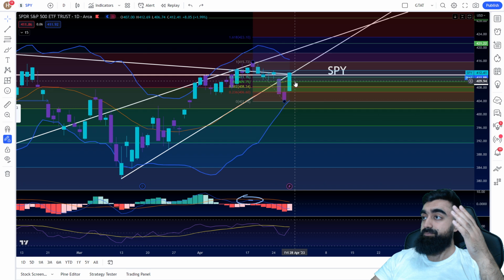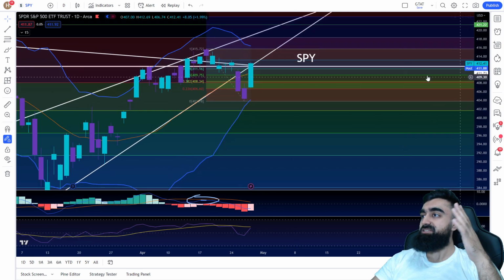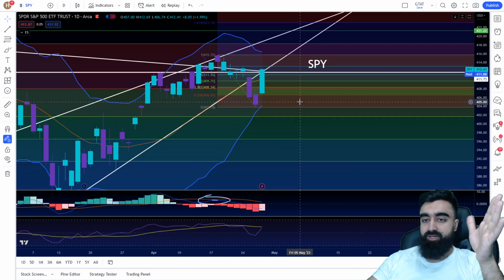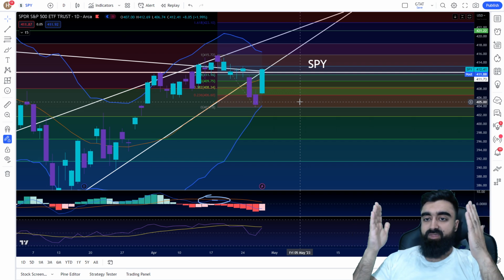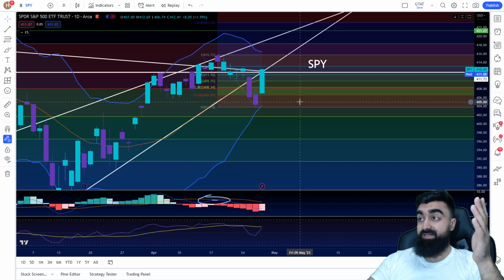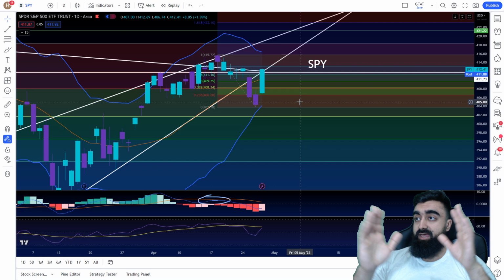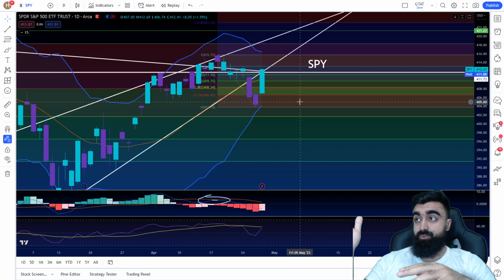And basically what I'm expecting is we should get some sort of a pullback. Look, I'm not automatically just bearish on the market, saying tomorrow we're going to give back all of our gains. We have to play what is in front of us. What we see right now is a big green candle. All of the large tech stocks are showing a lot of strength. And the IWM found a bottom. It's looking like it wants to reverse as well.